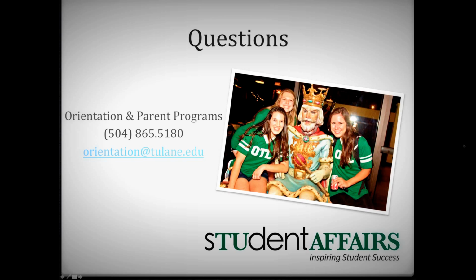Our next question is, what happens if you don't have a place to go during a hurricane evacuation? Tulane does have two different locations that they can go to based on the projected path of the hurricane. So we do have partnerships at two different locations. If you are from far away and don't have anywhere you can go to evacuate, Tulane can evacuate you out to a safe location. Yeah, Tulane will keep you safe.